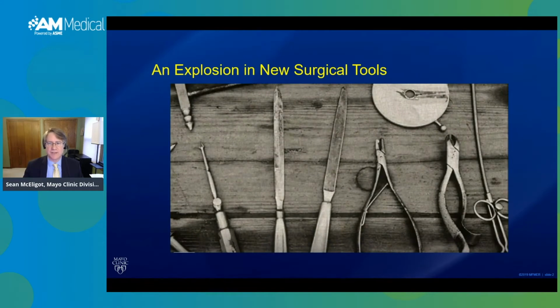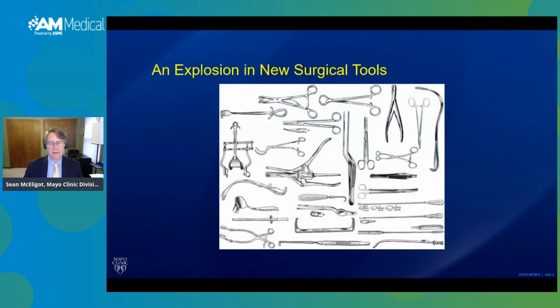The late 19th century and early 20th century was a time of rapid development in medicine. This led to an explosion in the development of new surgical tools. Early surgical tools were crude. They looked like they came from a hardware store. The devices here were all developed by Mayo Clinic brothers and their colleagues.